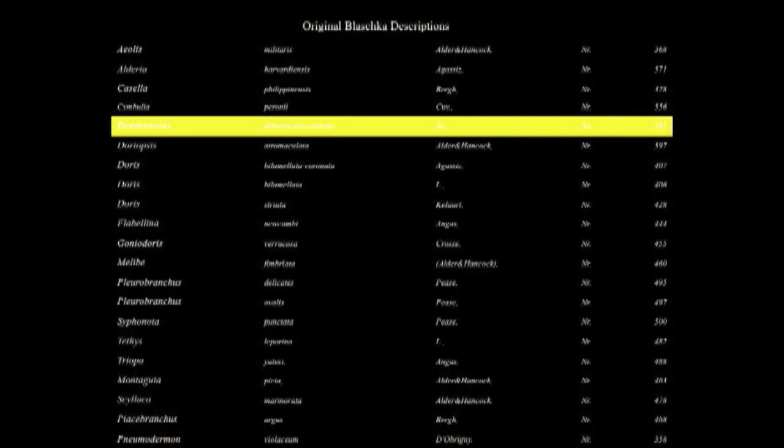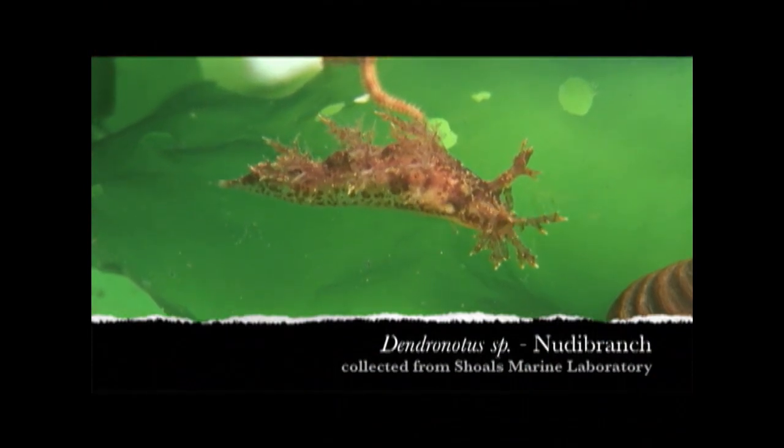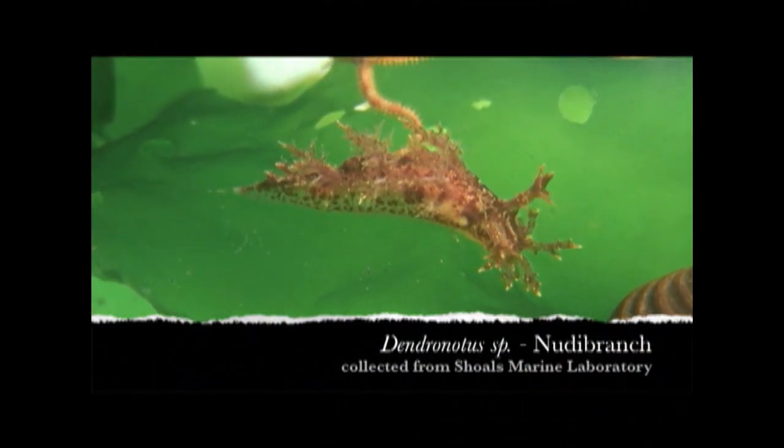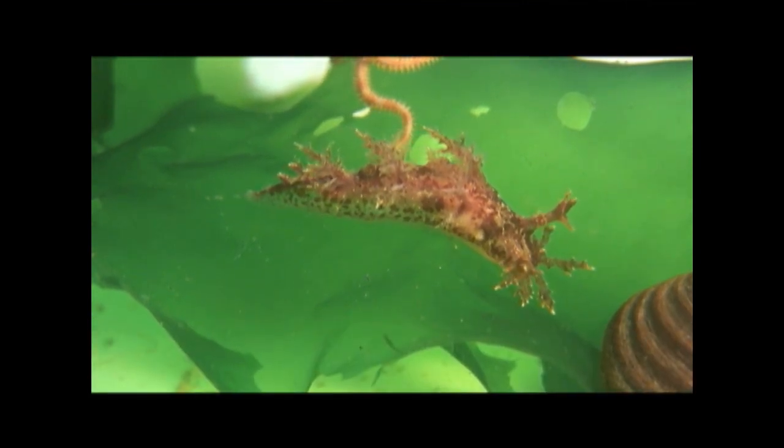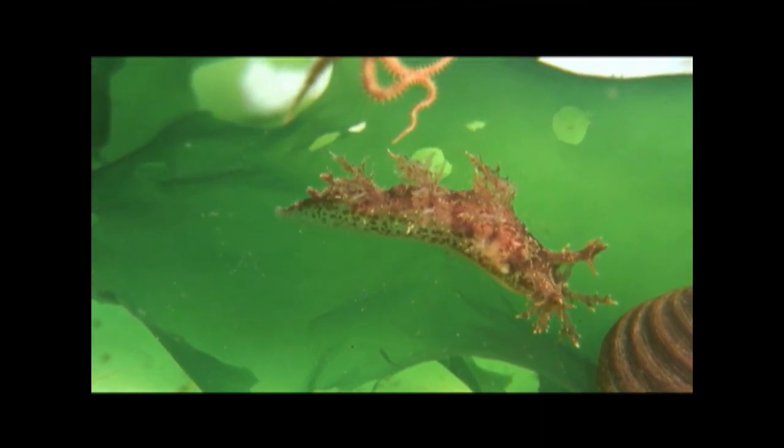Another example, this one's actually more interesting for us, is Dendronotus arborescens, was the original name it came with. And that's now been renamed to Dendronotus frondosus. That one lives at Shoals. So this is what it looks like here. And this is what it looks like in the video that we took that same summer. We can get it to move. There it is. So this is the Dendronotus frondosus from Shoals Marine Lab, and that's what it looks like. And it looked about the same to the Blaschkas when they did it 140 years ago. They made the glass replica.